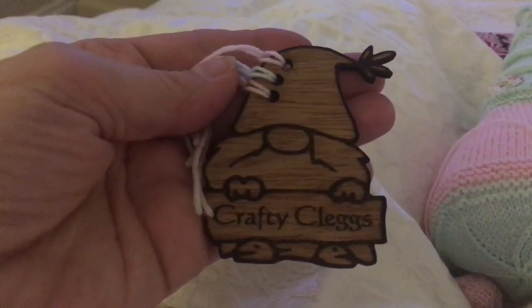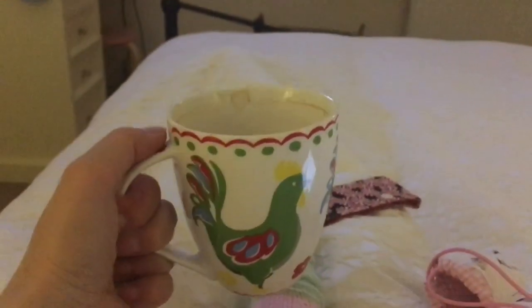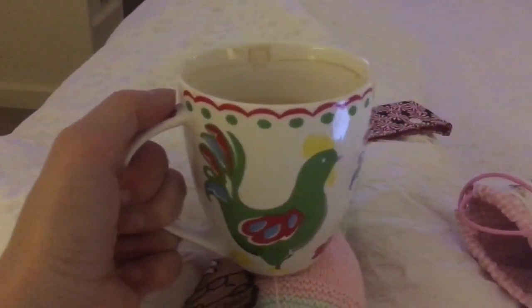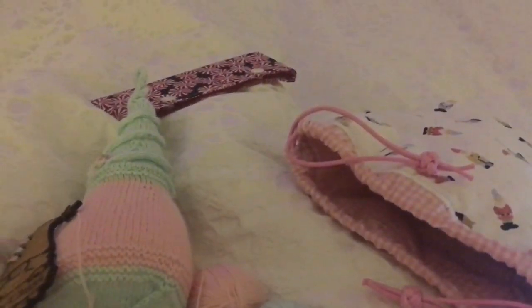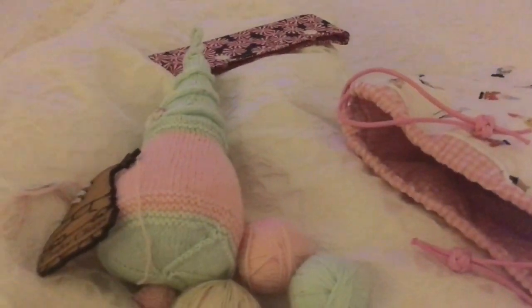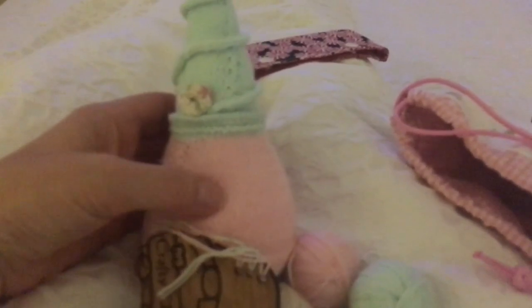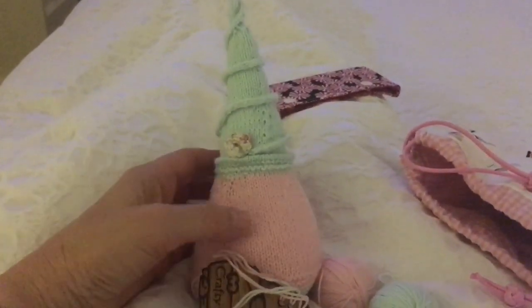I love it. I have got a cup of coffee here, a decaf. Let me show you. Decaf coffee here. And yeah, so now I'm just going to do the arms on that, watch a little bit of QVC, see if I can get a couple of candles for Christmas, and hopefully this will be done tomorrow and I can get it all constructed. So for now, I'm going to say good night.